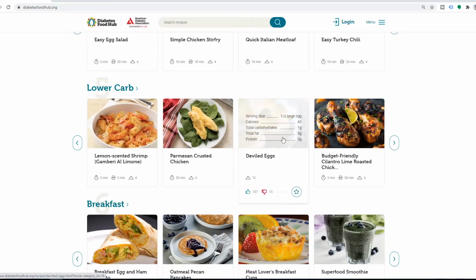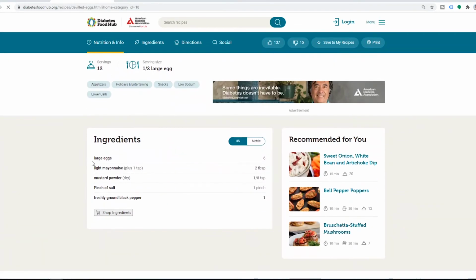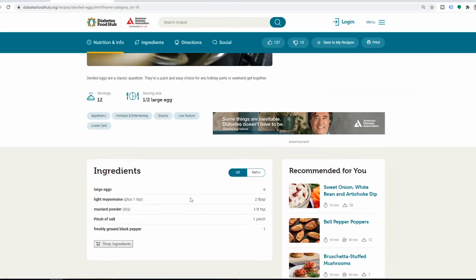Oh, let's just have a look at the eggs. There you go. Unfortunately, the serving size is half a large egg, but the ratio here is not too bad. I would have liked it to be 4 grams of fat to 3 grams of protein, but this is not bad. So let's see what they put in here. So that's eggs, mayonnaise, mustard powder, a pinch of salt, fresh ground black pepper. There you go. Protein, and then you have mayonnaise, which is a lot of fat, and that 1 gram of carbs is coming from maybe the mustard powder. So this is not bad.